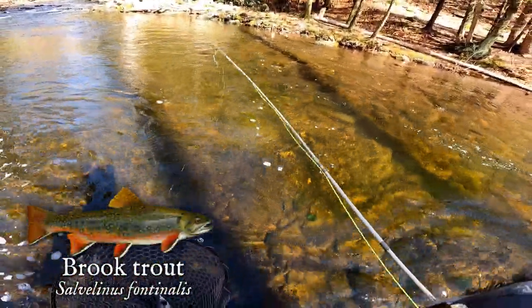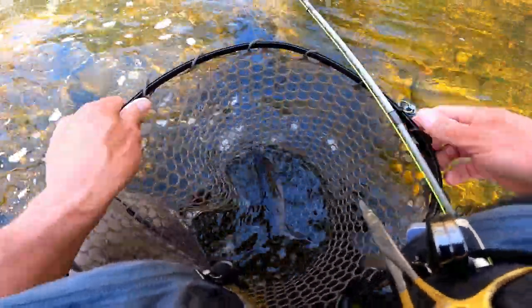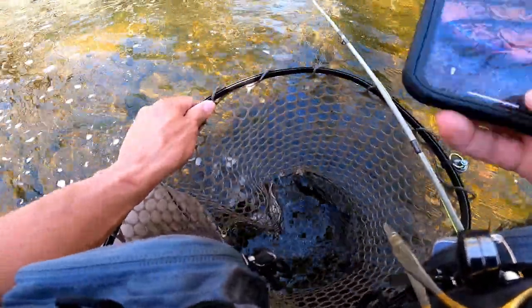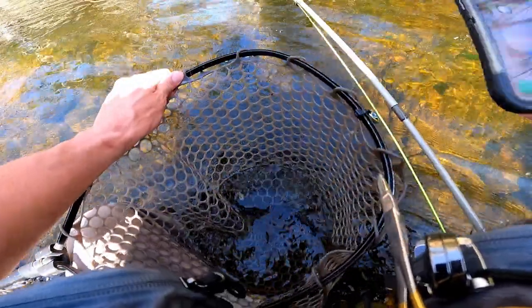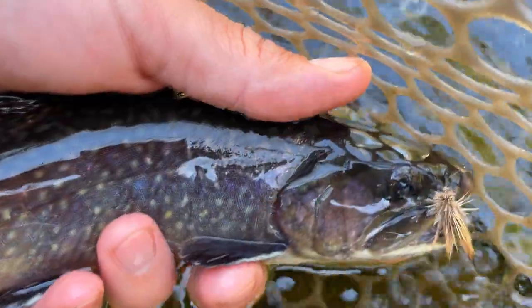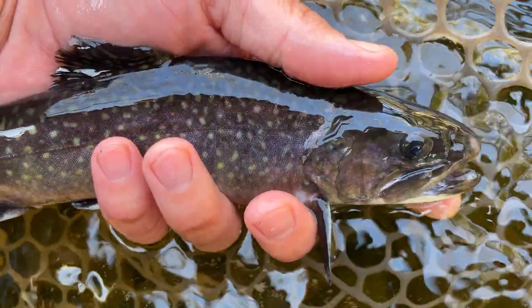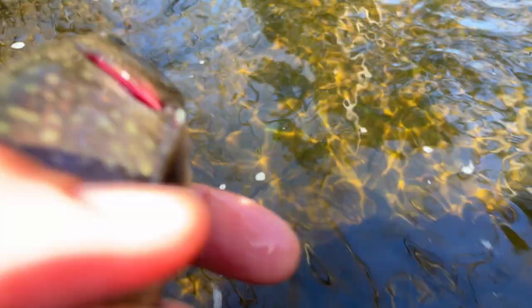That brookie took that dry. Smashed it right off the top. How cool is that? That is what I am talking about, guys. And let's see what kind of time we got here. 7:17. We've gotten our first fish in, what, 3 minutes, guys? Not bad at all. Okay. You can see that brookie just smashed that Elkhair caddis. An absolutely beautiful fish. Let's get him back in the water and see if there's anything else out here.